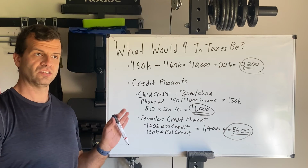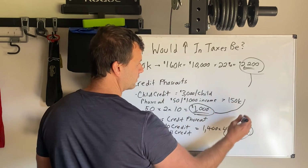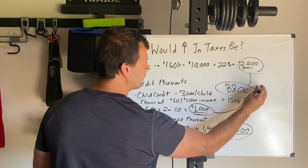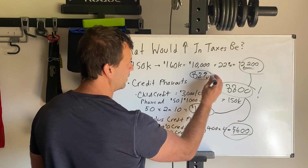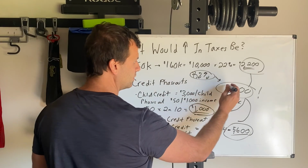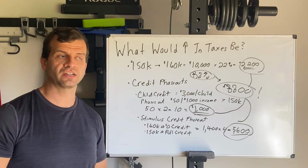This is key and why you need a tax planner. So when I add these up, 56, 66, 88. This is an 88% rate. Sorry, my handwriting's sloppy. $8,800 more, that's what you paid. You paid $8,800 more because you sold this stock.